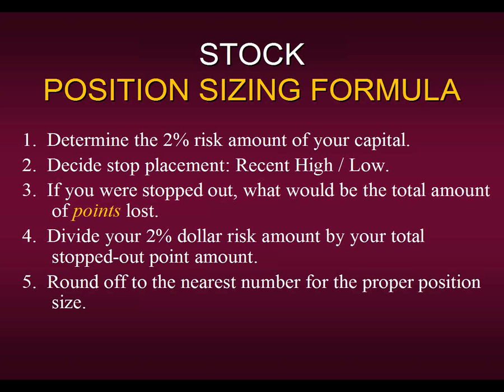Secondly, extremely important, when you get a signal that is generated to either buy or sell, you must decide in advance where your stop placement is going to be. This is putting structure to your trading. We cannot go into a trade without knowing where our stop is going to be. You have to know that even before you know where your entry is going to be. So you must know where your stop is. This is going to be a factor in determining the formula.